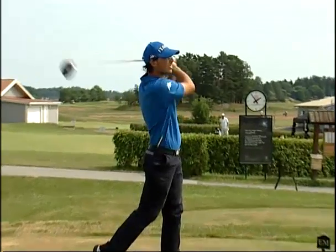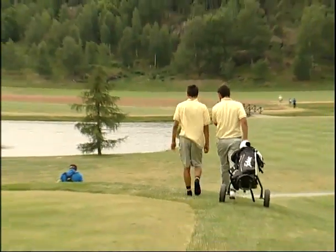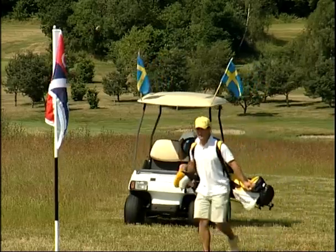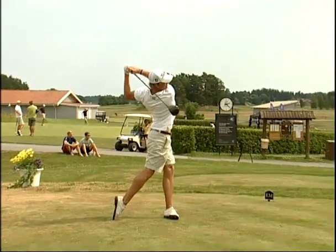This meant that Italy had to beat Spain to take 3rd place, the same result as last year. 3rd day of match play. All eyes were turned towards the Sweden-England match.